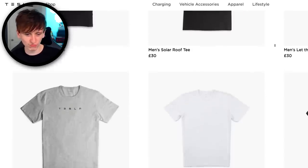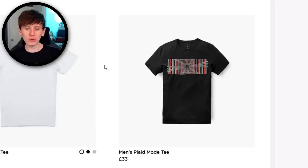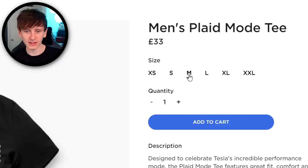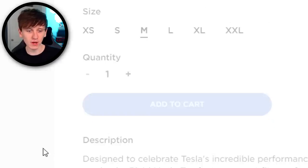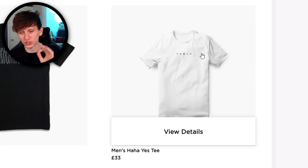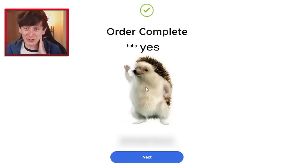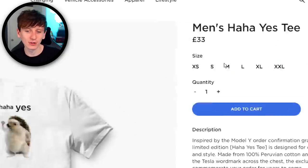And we have a little scroll through. I reckon I could use this opportunity to get some new pajamas as a business expense. So, shall we go with the Model S Plaid tee? Because, you know, that's quite a cool design, isn't it? I will have a medium, please, and I'll add it to my bag. We've got the Haha Yes Hedgehog, which I do quite like. Because it reminds me of when I purchased my original Model 3 in 2019. That popped up when the order had gone through. So you know what? Just for that, go on, we'll add it on.